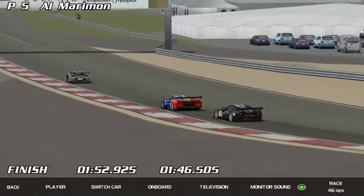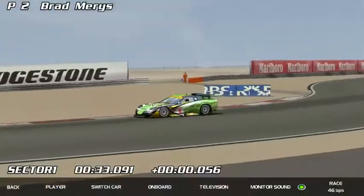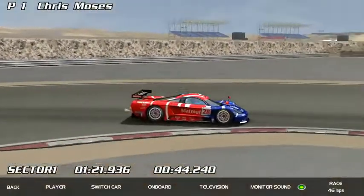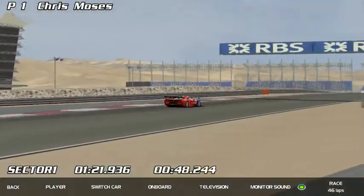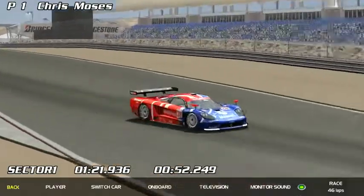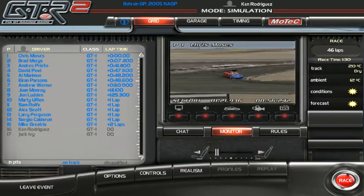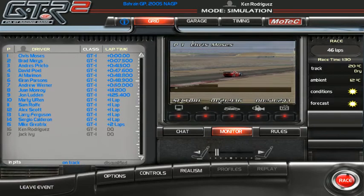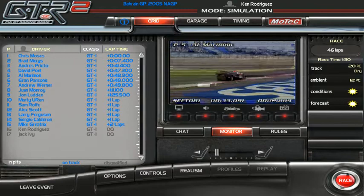And just to bring you a little update, it looks like Chris Moses has increased his gap over Brad Maris. So it might be that Brad has said, I can't catch you. We're in lap 37. You know, we got 9 left. He would need almost a second a lap right now to be able to close the gap up there. So the battle going on is the one you're on, Parsons, Merriman, and Poole.